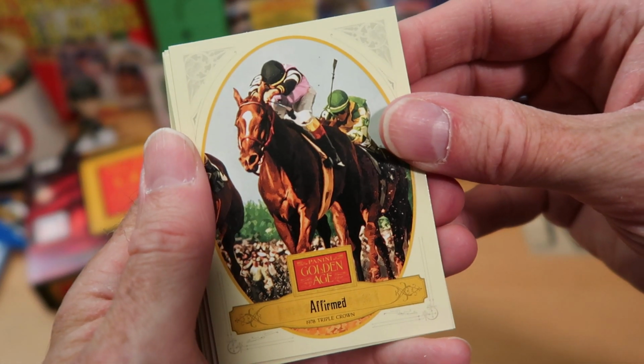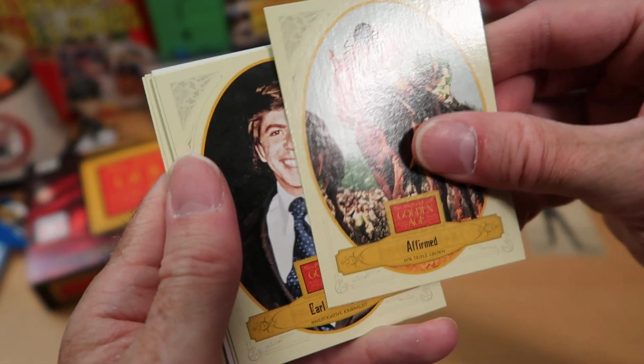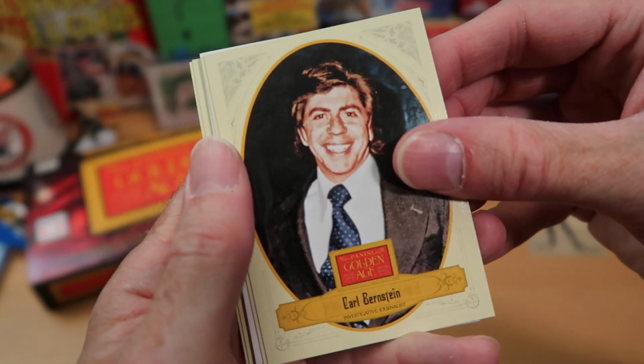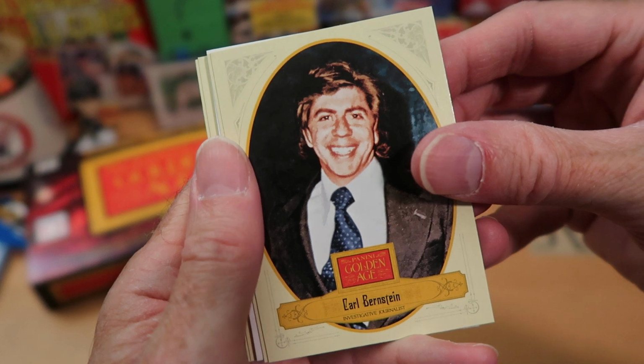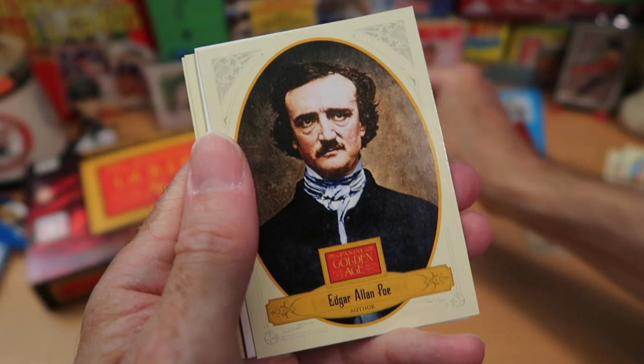Here's Affirmed, which is another Triple Crown winner from the 70s, I believe, if I'm remembering my horse racing right. We got Carl Bernstein. There is the other half of the Woodward and Bernstein investigation for Watergate from the Washington Post. Wow, that is sweet.